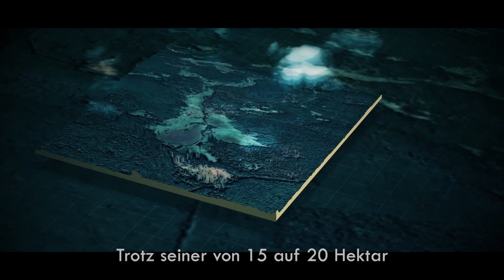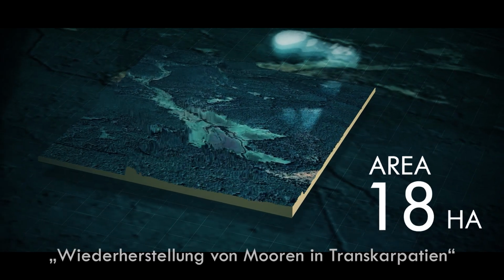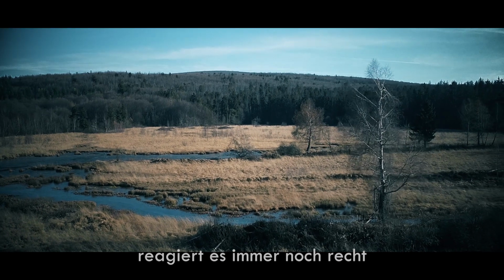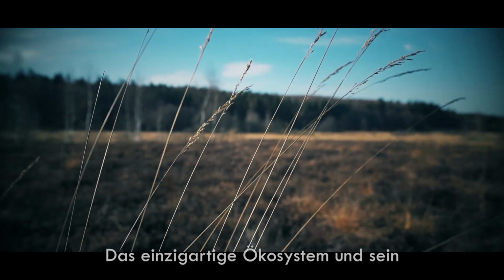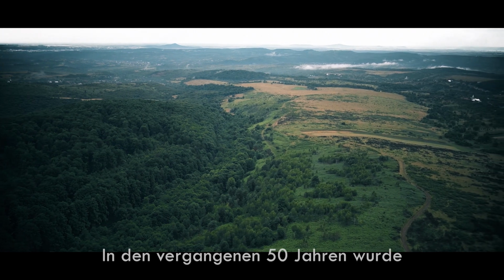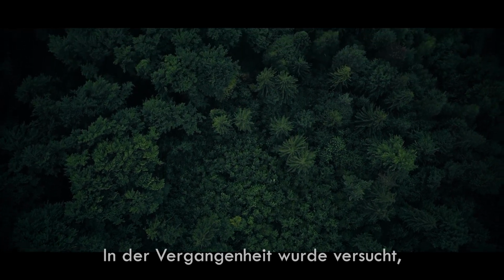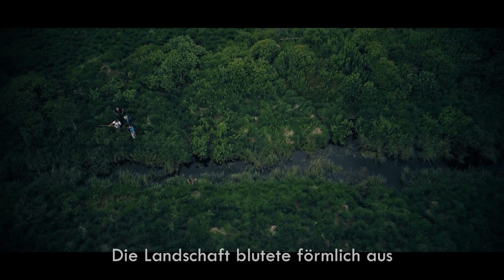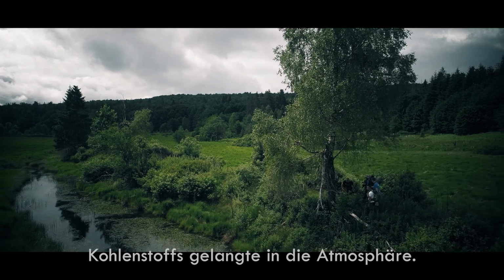Despite the size of Chorne Bagno, the area of which was increased from 15 to 20 hectares, within the framework of the project Restoration of Peatlands in Transkarpatia, it is still quite sensitive to changes. The unique ecosystem and hydrological balance, which have been established here for centuries, have been significantly affected by human activity in the last 50 years. Attempts were made to drain the peatland. Ditches were cut into the soil, bleeding out the landscape and releasing much of the stored carbon into the atmosphere.